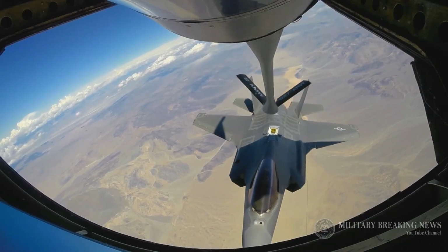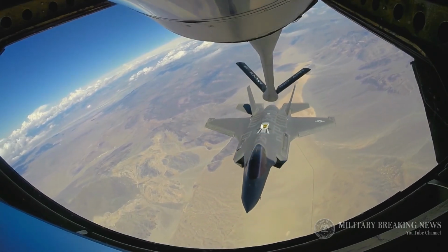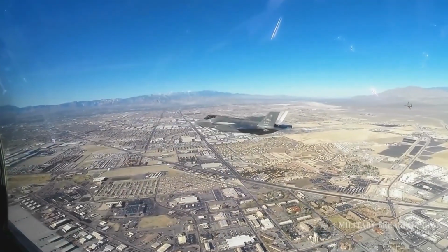It would be much smarter for Iran to use asymmetric means to take on the United States instead of challenging America in the air.